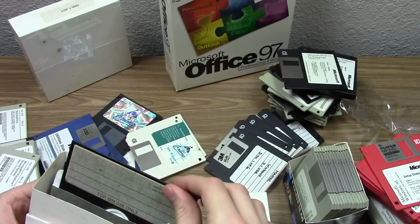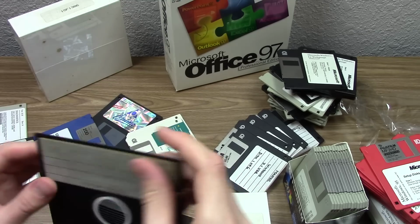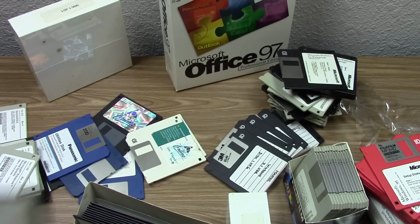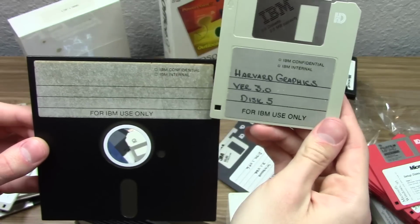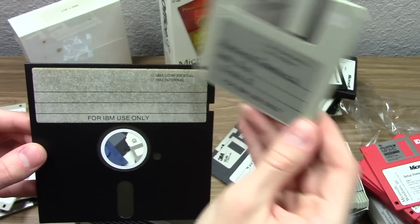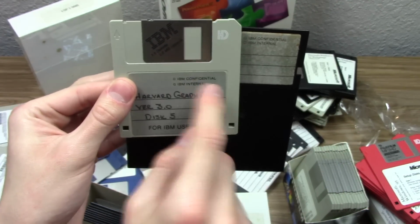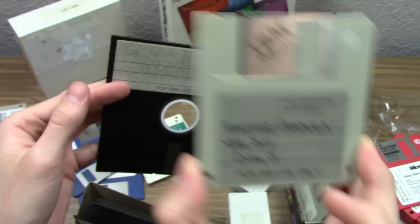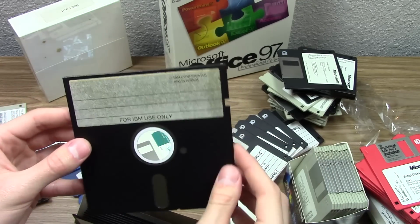Whoa. Okay, so they've actually worn a little bit. You can see that. Oh my gosh, you can barely see the label on it. Check that out. So it's got essentially the same kind of sticker. It's got for IBM use only. It says IBM Confidential. Basically you would check this if it was IBM confidential or IBM internal software. Obviously, Harvard Graphics is not IBM confidential software or anything. It's not even IBM software.